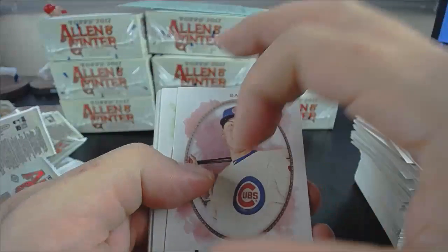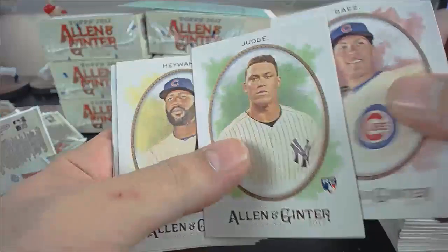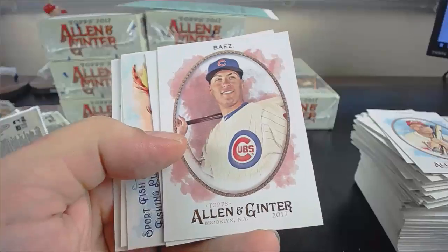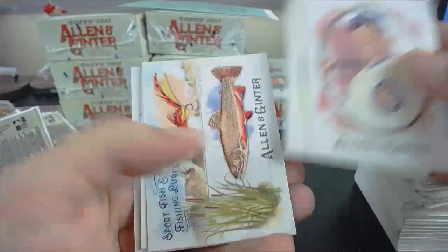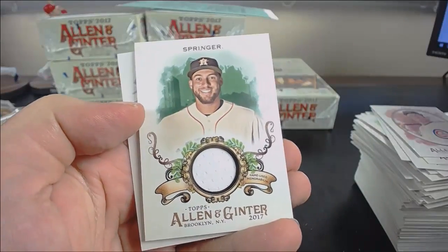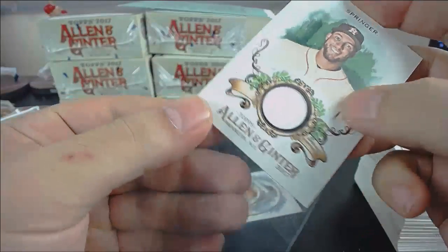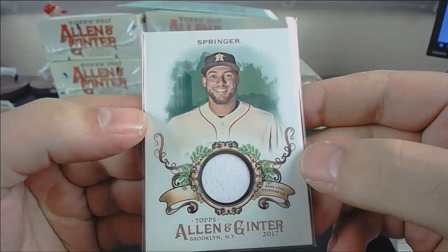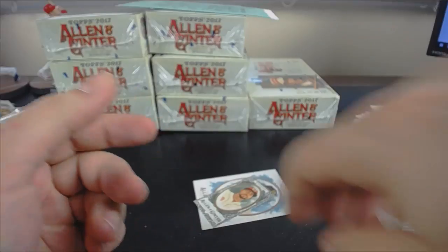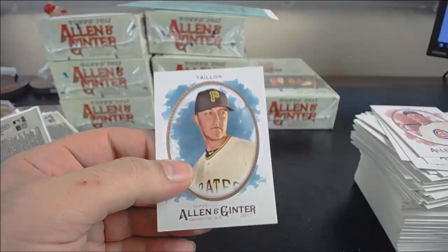Okay. I hear you. I made the mistake of ripping a Chris Bryant like an idiot. Yep. And Judge base. Should have sold. I know. Couldn't help it. George Springer, jersey relic for the Astros. Finnegan, black mini for the Reds.